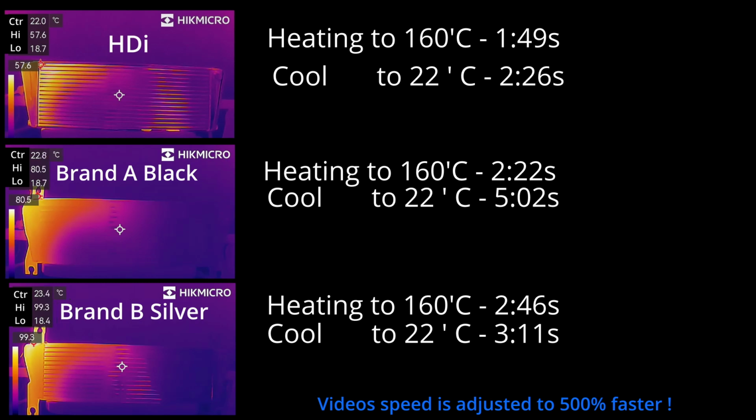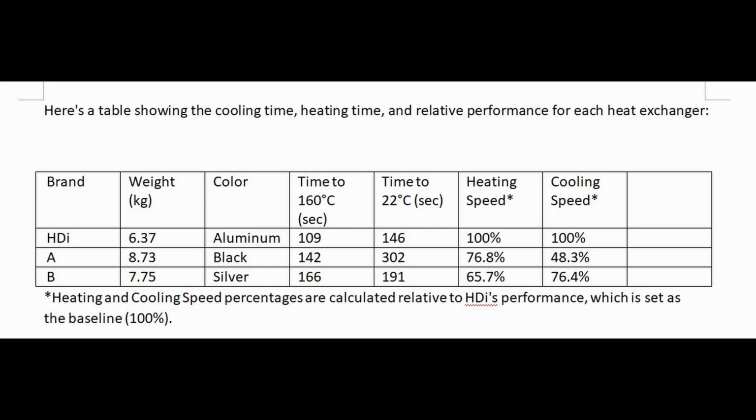These results highlight several key factors in intercooler design. Here's a table showing the cooling time, heating time, and relative performance for each heat exchanger. Note: heating and cooling speed percentages are calculated relative to HDI's performance, which is set as the baseline, 100%.